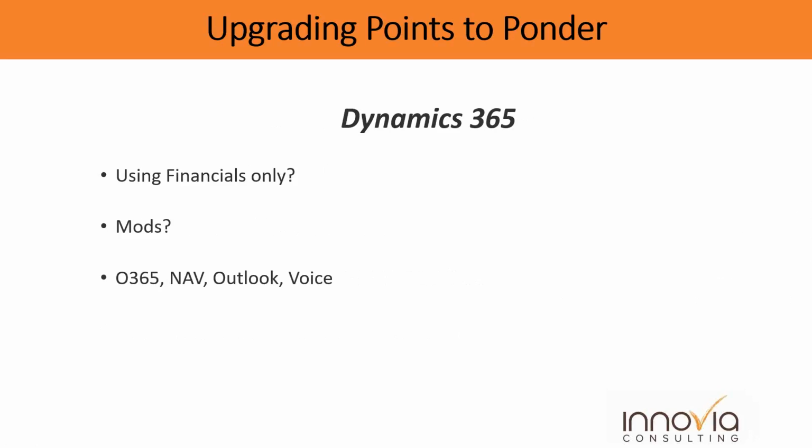This is also a great time to look at Dynamics 365. Dynamics 365 is a new product that Microsoft launched. There are some caveats to it, but it gives you the opportunity to look. This is a hosted service only, so you cannot have this on-premise. So this is a cloud-based product only.